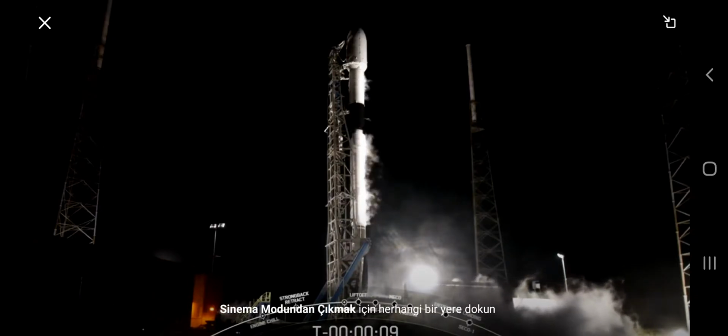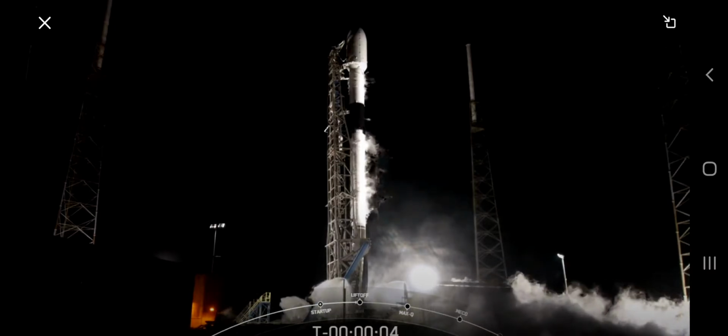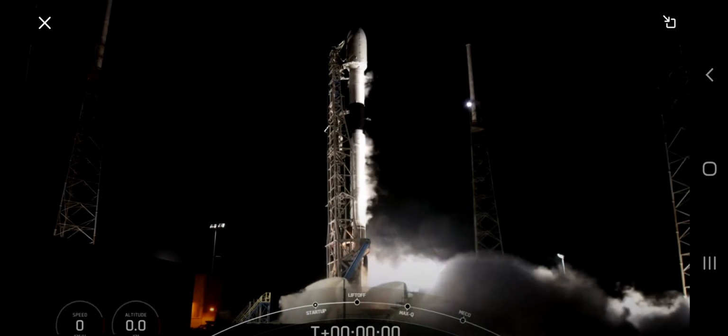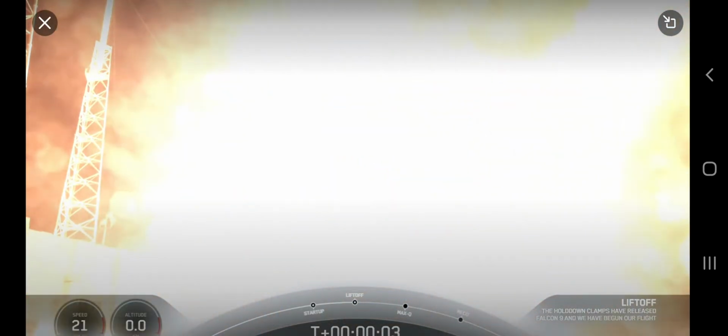10, 9, 8, 7, 6, 5, 4, 3, 2, 1, 0. Ignition. And liftoff. Stage 1 chamber pressures are nominal. The vehicle is pitching downrange.